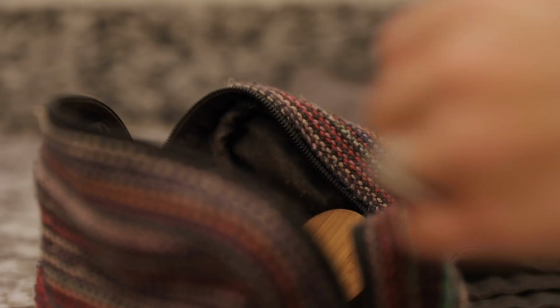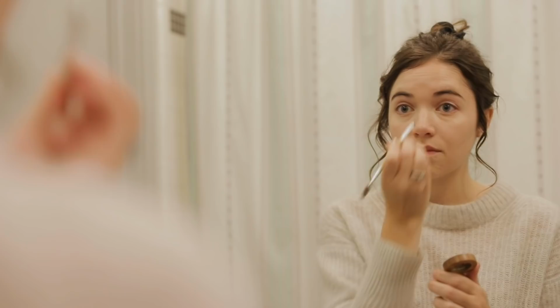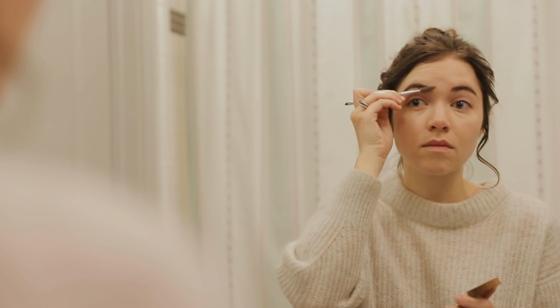So lately what I've been doing for makeup is putting on a bit of concealer, some brow balm, and just filling in the patchier areas of my eyebrows, brushing them into place, and then putting on a bit of eyeliner and mascara.